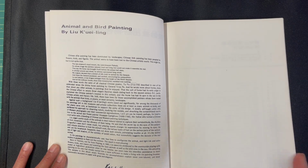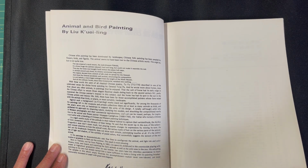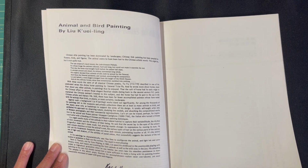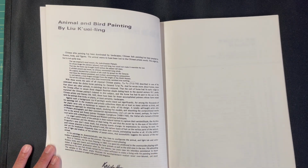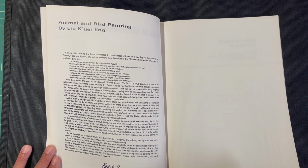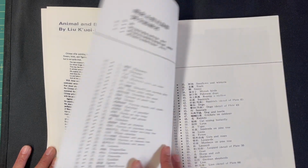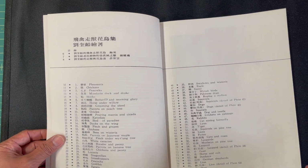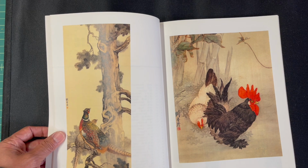Then they talk about that story, and then it goes into the background of the artist and talks a little bit about how rare animal painting is. When we talk about Chinese painting, there's a lot of focus on landscapes, a lot of focus on flower and bird subjects, but not as much on animal subjects. So it is nice that this artist, and this book in particular, has quite a few animal subjects. So here's the table of contents, and we're going to get right into it here.